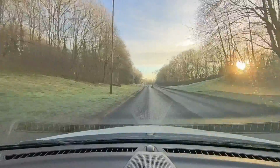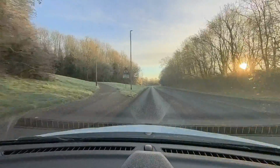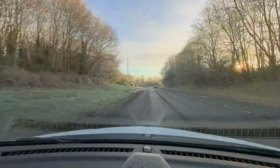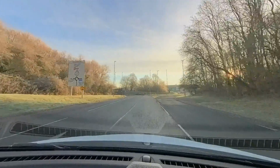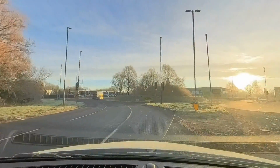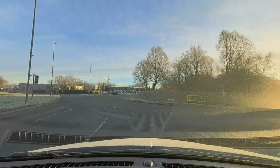So we can just start to see the sign now. We're going to be taking the third exit right towards the M4. So what I'm looking for is the layout of the roundabout. Starting the plan on here, and I need to get in the right hand lane because I'm going to be going right towards the M4. So I'm now in the right hand lane, and what I'm looking for is what happens with my lane as I go onto the roundabout.